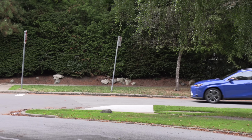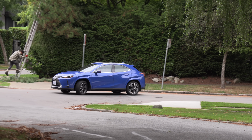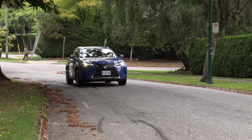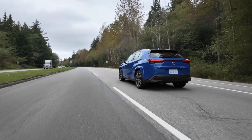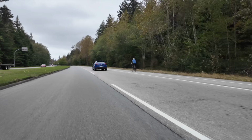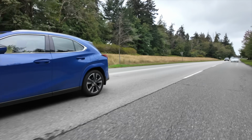And some of you have asked me, 15 extra horsepower, does it really make a difference? Yes, it makes a difference. This is quicker than the last model. I'm really impressed with the power. Never have I felt a lack of power in this model. And when accelerating on the highway, you don't have to worry about power, but it does get a little bit louder under harder acceleration.